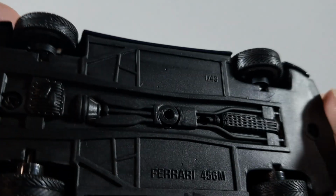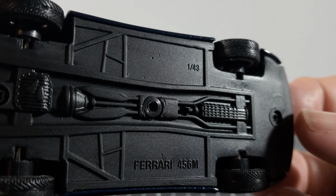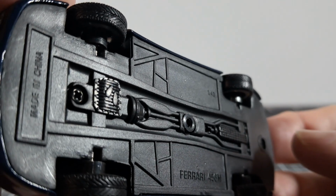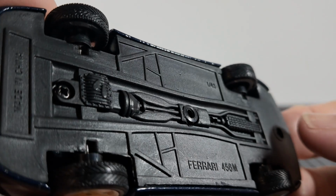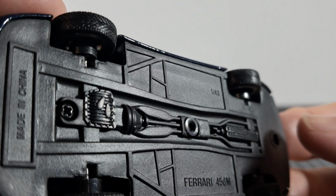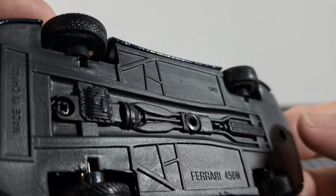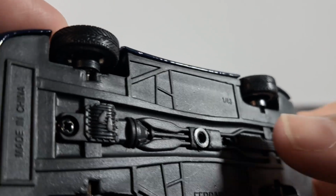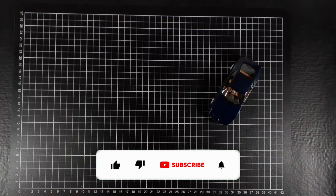Oh, having a look underneath. There we go. Just says 456M. It doesn't actually have the GT written under it in 1:43 scale. Oh yeah, made in China at the front. And we do have those extra bits on the bottom of the sump. Is that to stop it from being bottomed out? Maybe. And the gearbox at the back. Well done. I think that's a gearbox. Yeah. For better weight distribution.